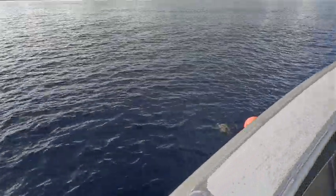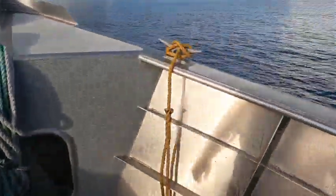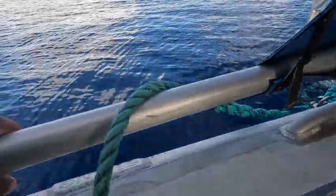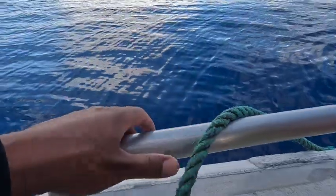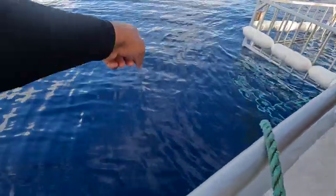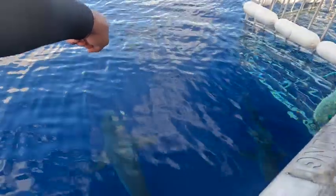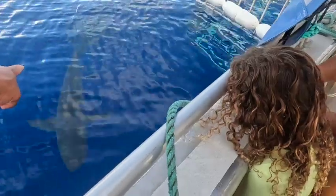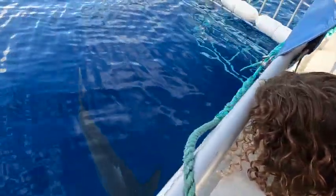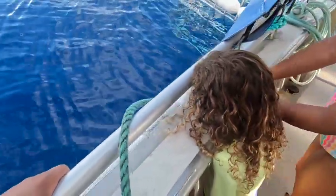Walking around the boat. There's one right there. Come over here. Can you see over the side? See, there's a shark right there. Shark right there. Oh, there's two. That's so cool. Swimming under the boat.